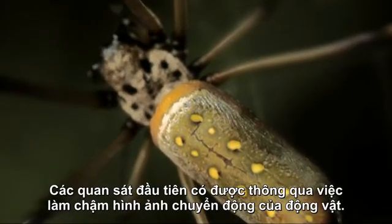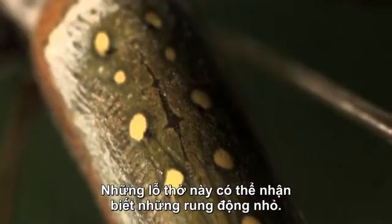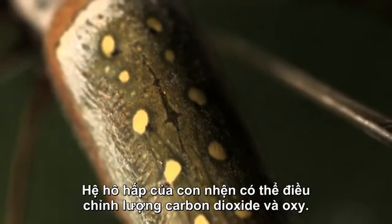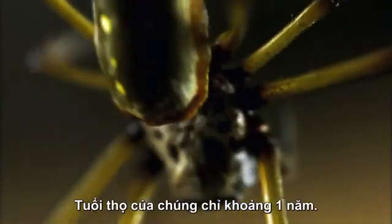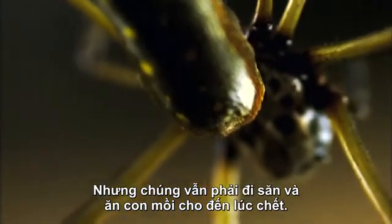Seen for the first time in slow-motion macro photography, these pulsating flaps, or spiracles, regulate levels of CO2 and oxygen in the spider's respiratory system. They only live about a year, but only if they kill and eat their way from sunrise to sunrise before they die.